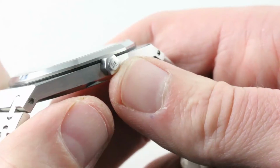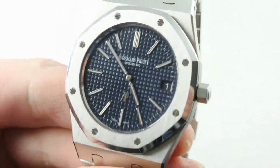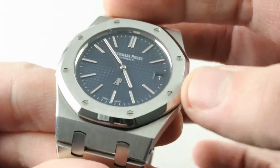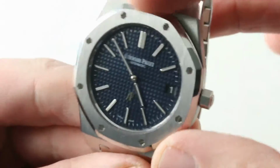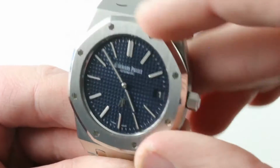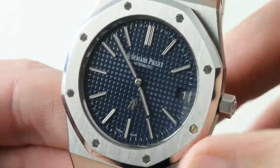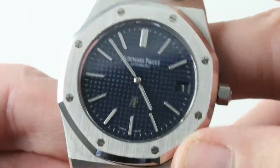You can see the hexagonal satin finished crown matching perfectly the hexagonal white gold bezel bolts, which are nicely recessed and polished inside the satin finished bezel. Now, of course, the bezel inspired by a Royal Navy warship of the name Royal Oak. That's the nautical porthole origin of the design. But if you get real close, you can see that it's the dial that's the highlight of this watch.